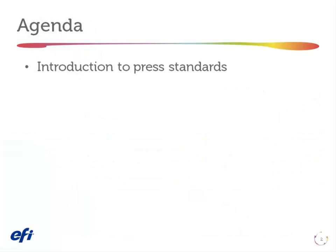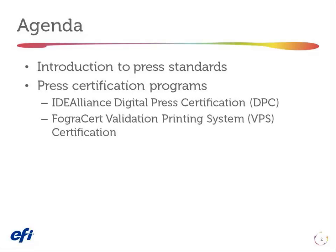So let's start with the agenda that Lou and I have prepared for you today. First, we will cover a quick introduction to press standards. We will walk you through the history behind these press standards and describe their importance. This way you can differentiate your business and your customers will have a reference of the color quality that they can actually expect. You will learn about the press certification programs that are available today, and those are the IDEAlliance Digital Press Certification and the Fogra Certification Validation Printing System.